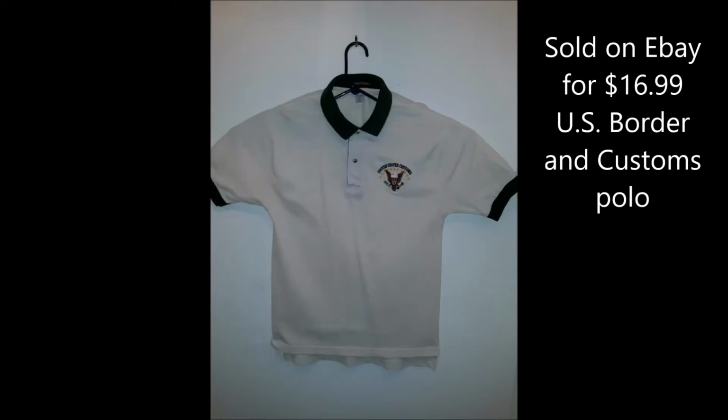This polo was a U.S. Borders and Customs shirt. I pick these up, the government shirts, when I see them, like FBI and FEMA and Homeland Security shirts. I sat on this one for a while, got it finally sold for $16.99, but I have some other government shirts for sale.